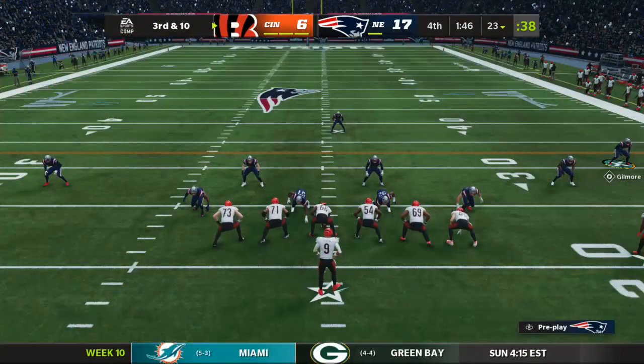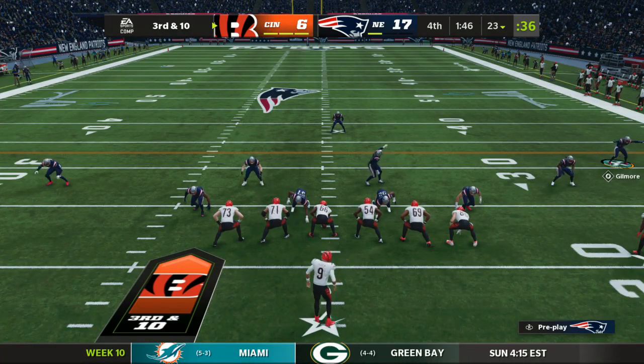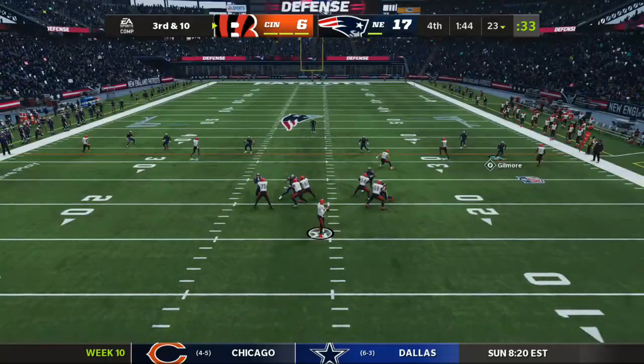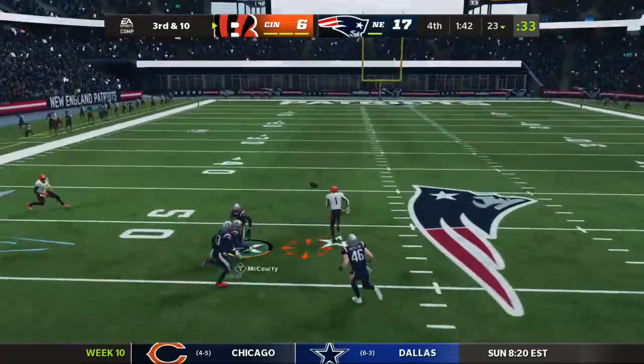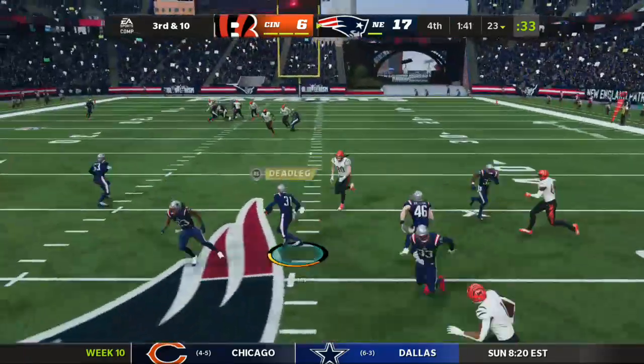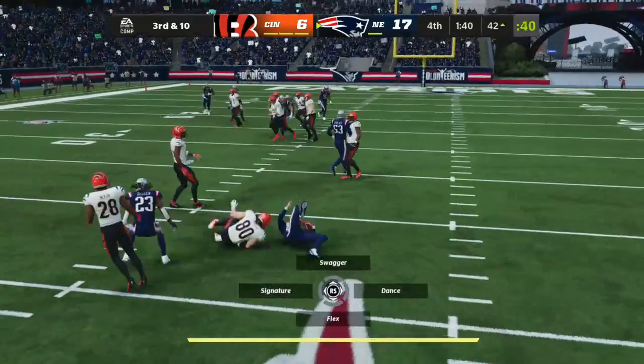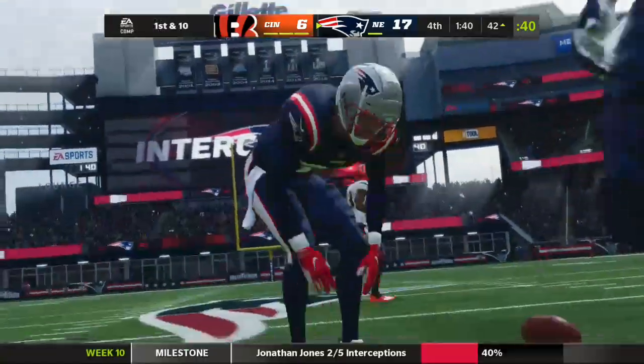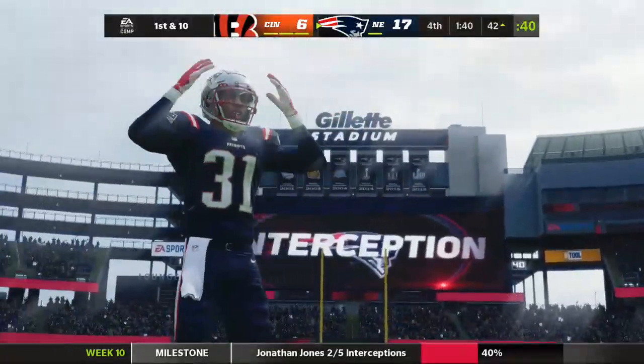Now they face a third and 10 after back-to-back incompletions. Throwing, Burrow. And this is intercepted, and that should do it. Picked up by Jonathan Jones. And the return this time will go out to the 42-yard line.